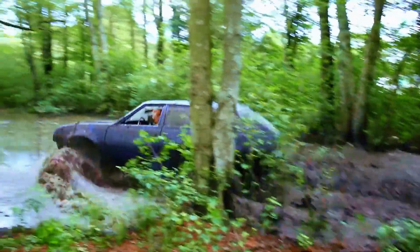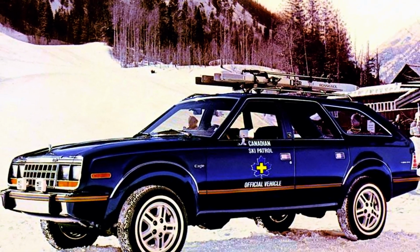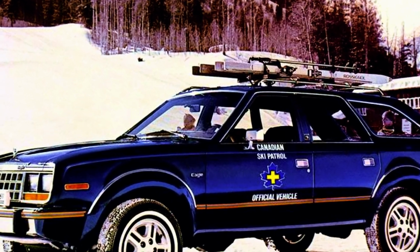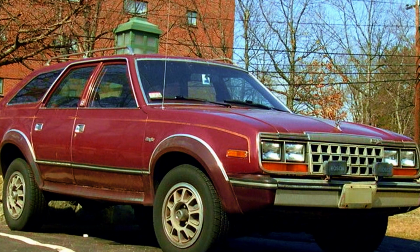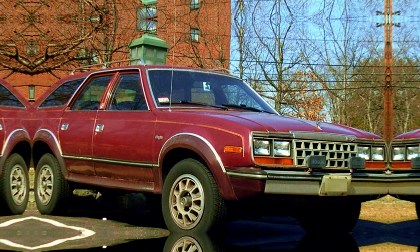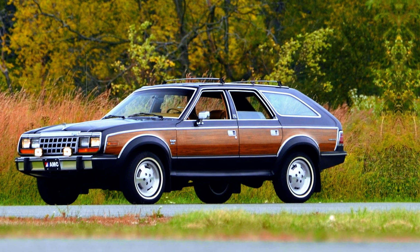The Eagle's basic unibody construction provided some structural integrity, but did not have the level of crumple zones or energy-absorbing materials that would become standard in later decades. The vehicle's safety cage was not designed with the same attention to impact safety that newer cars featured, and the lack of airbags meant that the Eagle relied solely on seatbelts for protection.